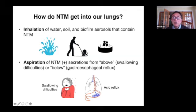Another way of getting NTM is if you aspirate it. NTM is in water, and because it's in water, it's in our foods. It can colonize your oropharynx, and you can swallow it. That's fine if you swallow it, but sometimes if you have swallowing difficulty, some of the secretions you swallow go into your lung. Or if you have reflux, some of the contents in the stomach go back up and then into your lungs. You can seed your lungs from the upper airways or from gastric reflux. Okay.